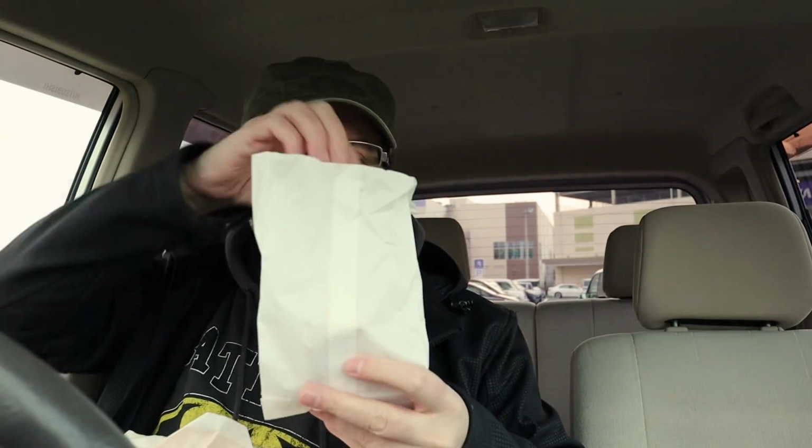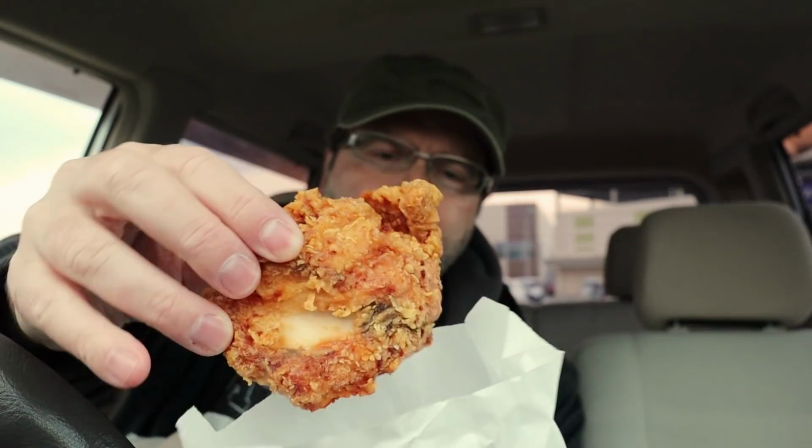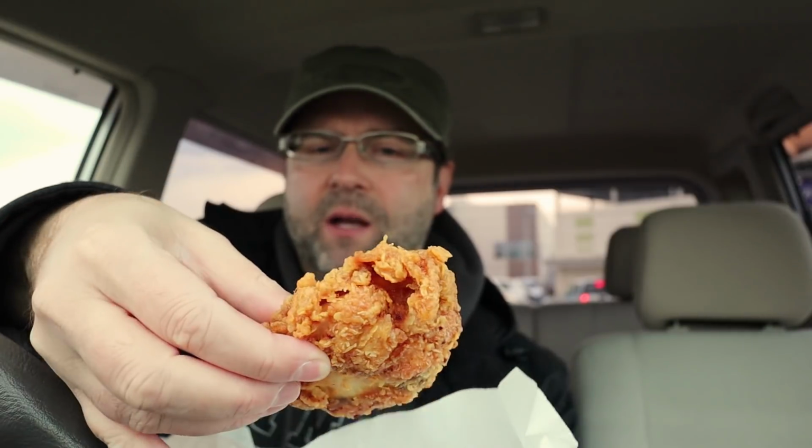It came with quite a variety of stuff, so I'm gonna try all of this stuff and let you know how good it is, because I know this is gonna be good. I haven't really eaten much all day today so it's got to be really bad for me not to like it. So I got a regular drink here, just a cola. So let's try this Karaguchi. I guess it's supposed to be a sweet and spicy kind of thing.